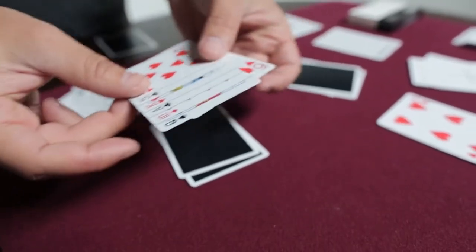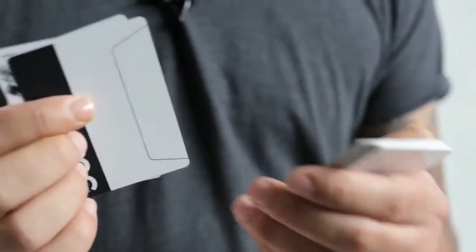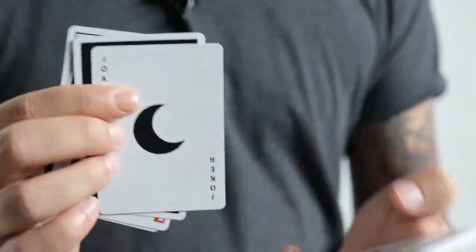And that's not all. There's so many more Gaffs than what I showed you guys here. There's 54 Gaffs inside this deck. I'm gonna have fun with this. I know you guys are gonna have fun with this too.